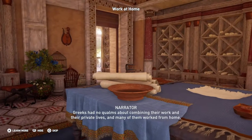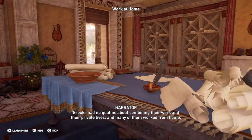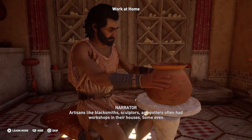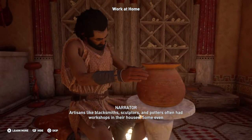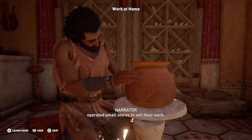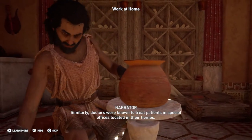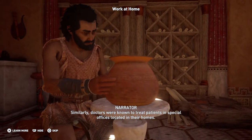Greeks had no qualms about combining their work and their private lives, and many of them worked from home. Artisans like blacksmiths, sculptors, and potters often had workshops in their houses. Some even operated small stores to sell their work. Similarly, doctors were known to treat patients in special offices located in their homes.